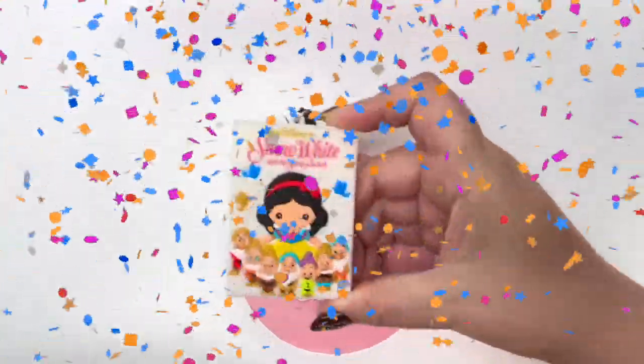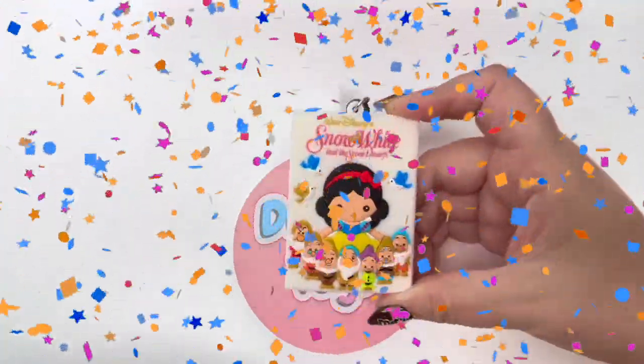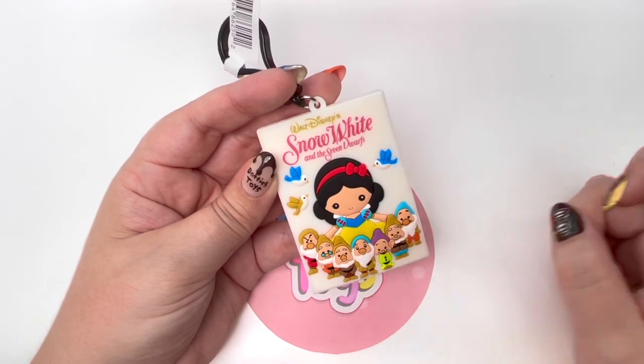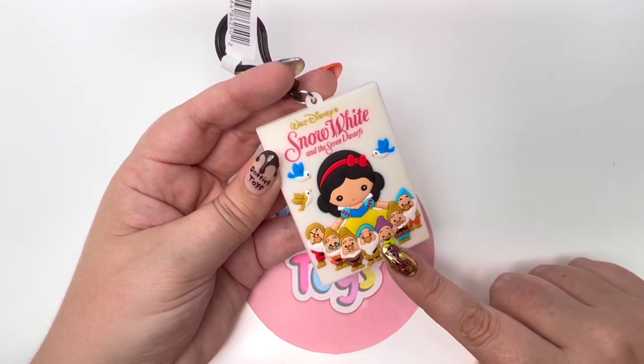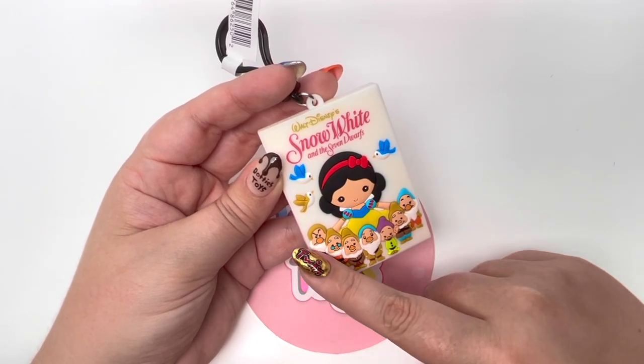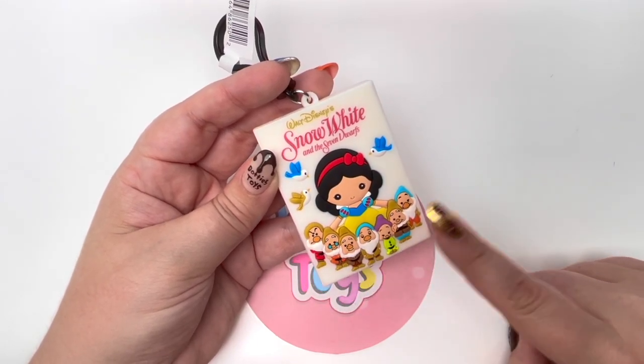Yes, yes, yes! Woohoo! Goodness gracious, we got Snow White and the 7 Dwarfs. I love how colorful this is. Of course, we have Snow White's beautiful dress, the beautiful birds, and all the different outfits that the 7 Dwarfs are wearing.